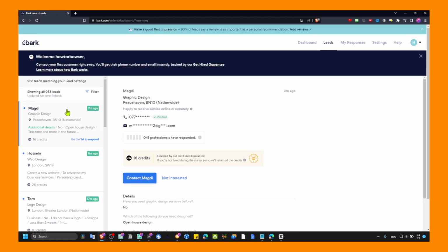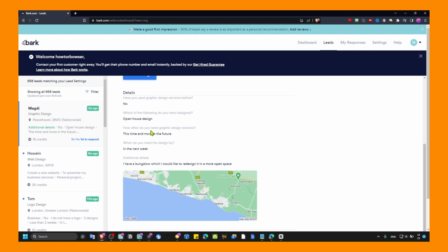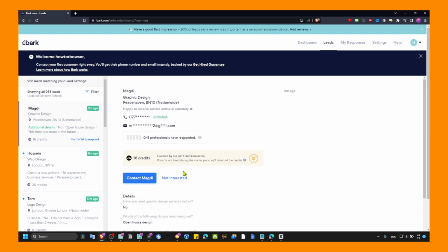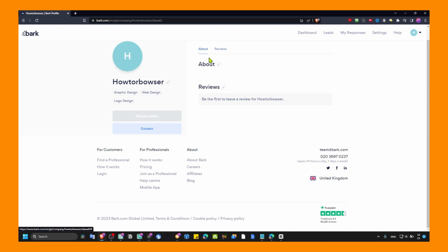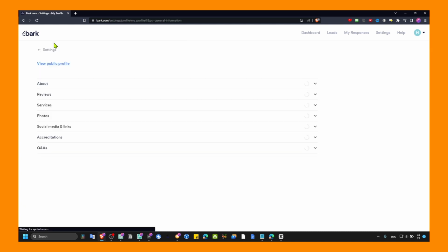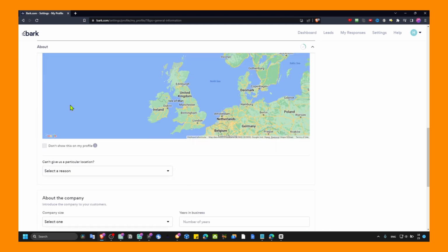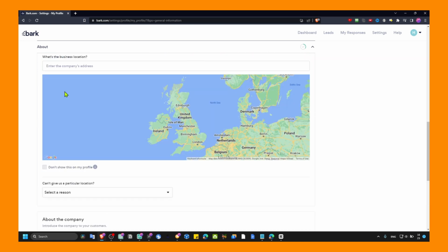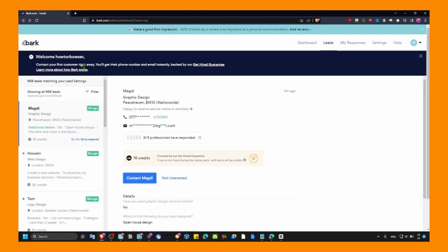Now, make sure you also add personal details. So that's really important. So you go to your profile, view public profile, and make sure here you add results. You add about you. You write there things about yourself, your experience. That's really important. And describe your company as well and other things here, so you can complete your profile. That's really essential if you want to get jobs.